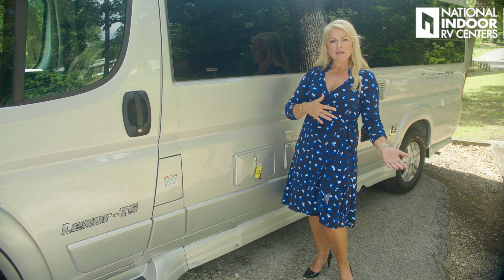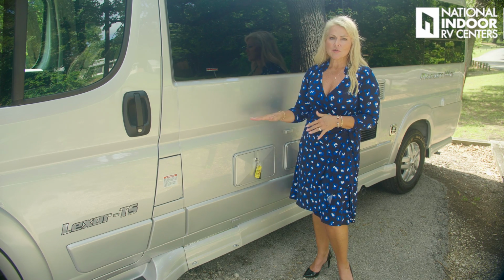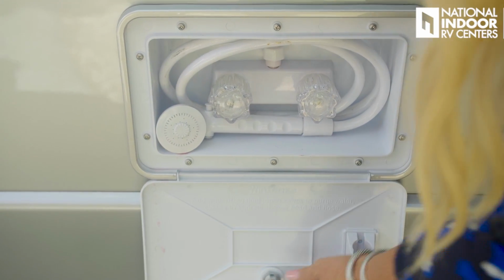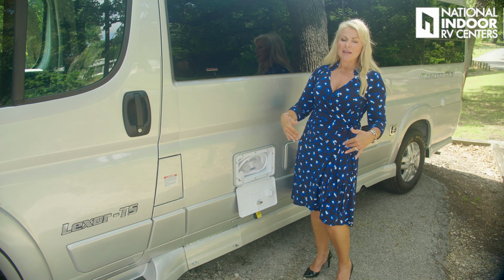When you're coming back from the beach, or you've been on a hike and you're dirty and muddy, you don't want to take that all into your RV, you can come right here. You've got an external shower. It's really nice. You've got hot and cold, so you can take a shower right here if you want.